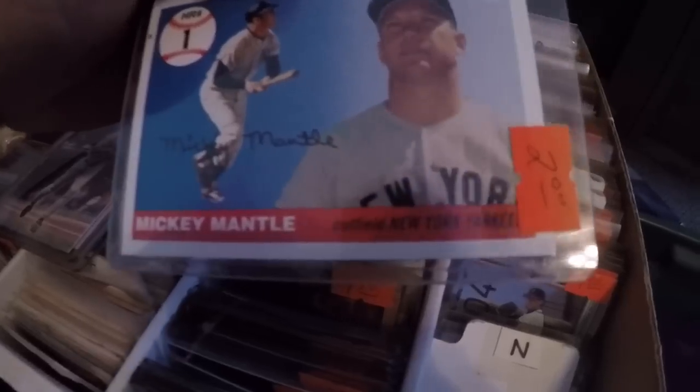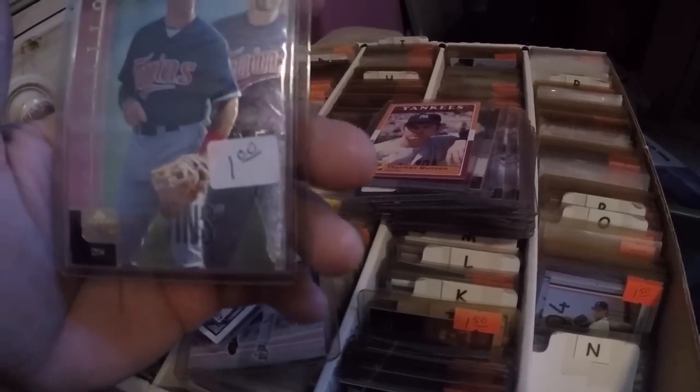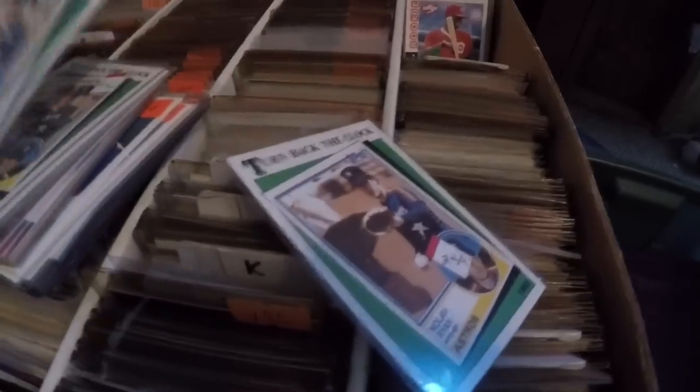Mickey Mantle. I wish that was a real Mickey Mantle card. Wouldn't that be awesome, guys? You'd be all over that one. Throwback reproduction of Nolan Ryan.